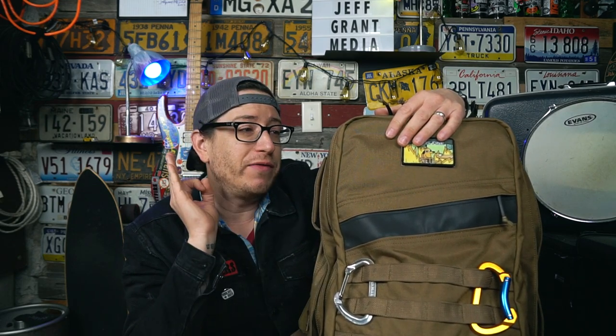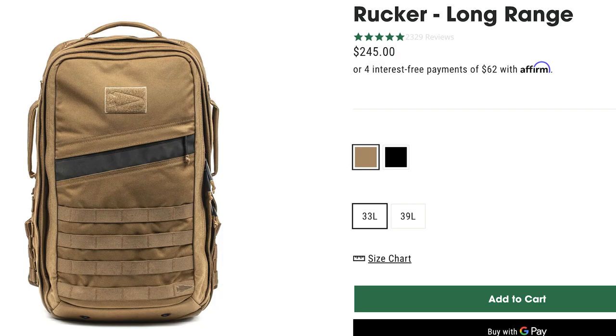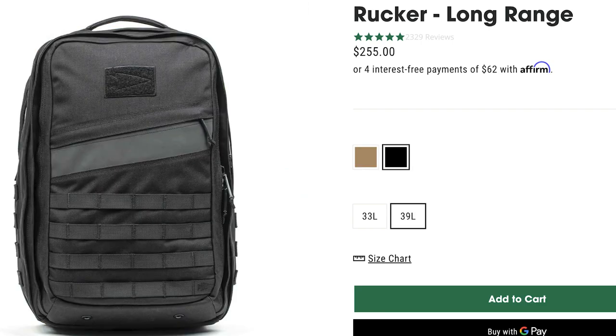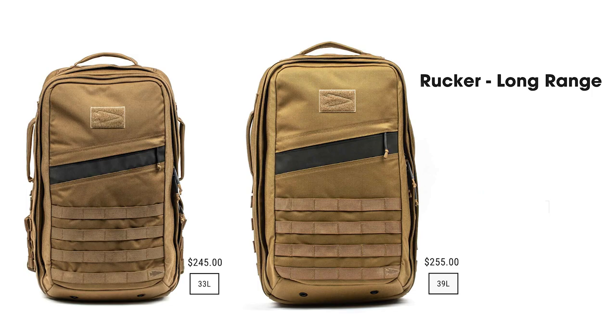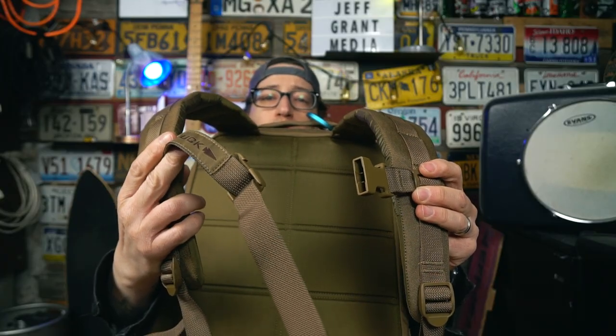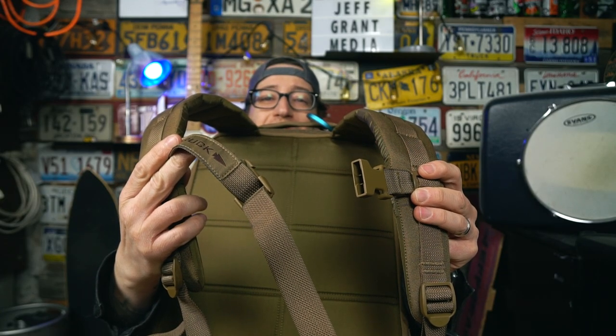So let's start there and we'll do a quick breakdown of the long range Rucker, what this is available in, and then compare it quickly to the GR2. As I previously stated, the long range Rucker comes in both the 33 and the 39 liter version. Currently both versions come in coyote and black. They come in at $245 and $255 respectively. They are made in Vietnam, and they both come with the GORUCK sternum strap pre-installed on your bag.